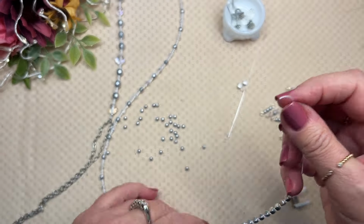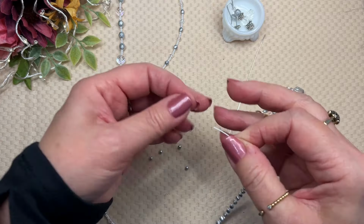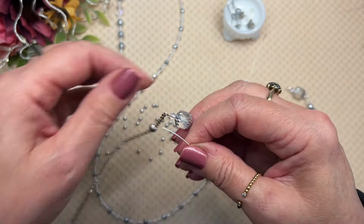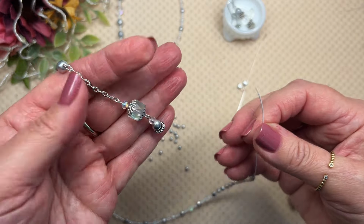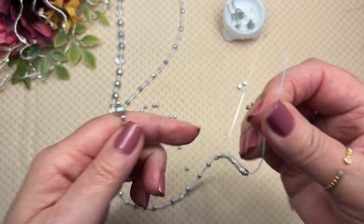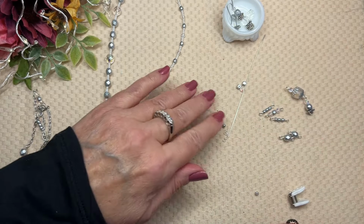So I'm going to just use what I need of these. And as I showed you when I started out laying out the plan, this is my drop on this side, and there will be a second one. So they both need to fit through the loop size that I create here. So that's what I'm going for.